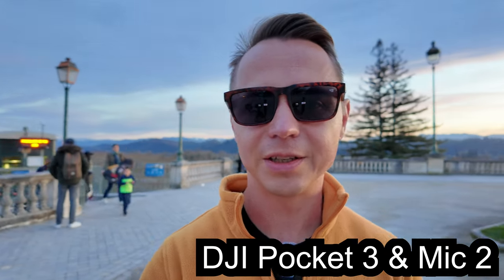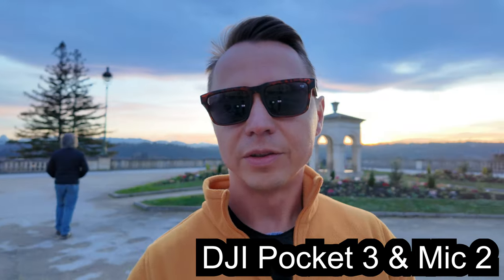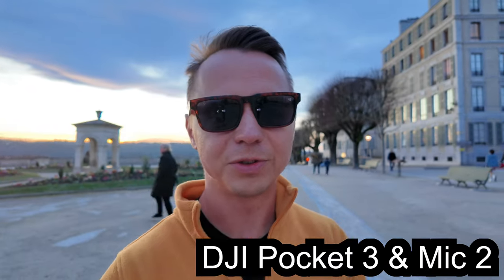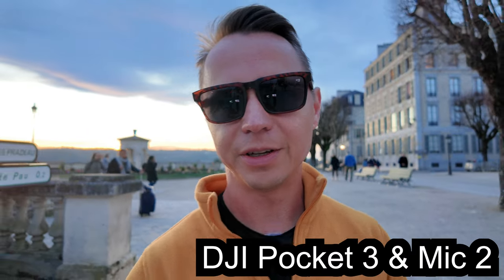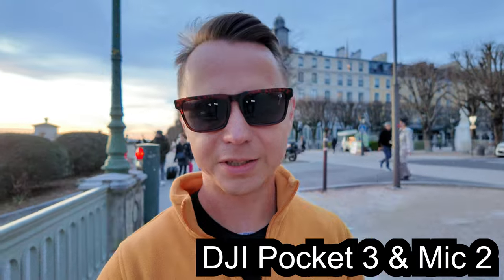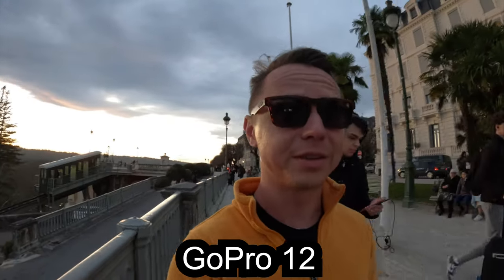For Pocket 3, hands down, the favorite special feature is wireless microphone. Then there's fast charging that charges your camera from 0 to 80% in just 15 minutes. Not only that, you can attach external battery that is included with the camera, and it will almost double your battery capacity. And of course, gimbal is a great special feature too. But wait, there is more.